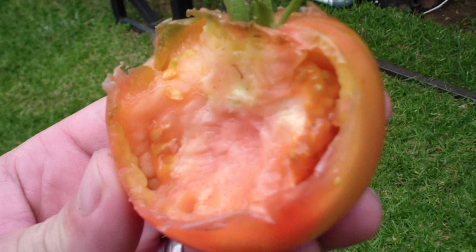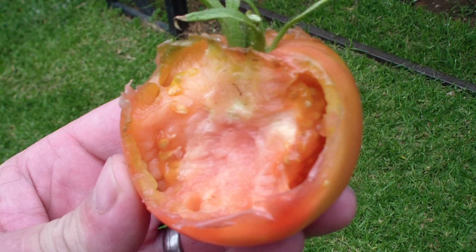So away we go again. Rat traps, bird netting. Let's see, maybe the next ones will be ready for me to eat. Ish.